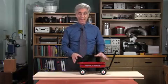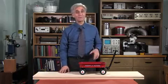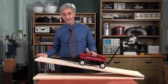Well, that's it for wagons on sidewalks. Now it's time to tip the sidewalk up to make it a ramp.